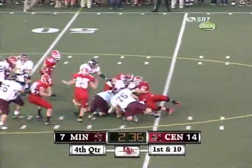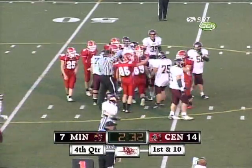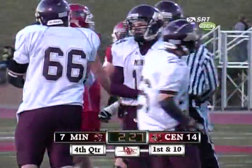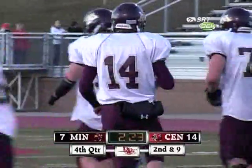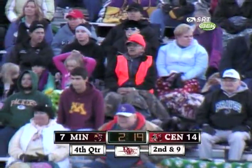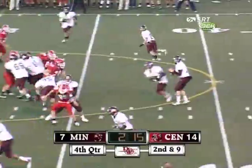Yanosko now trying to follow on a QB keeper on a design play that goes nowhere, and the clock will run down under 2.5 minutes. They're moving quick, but they're still mixing in the run a fair amount, which leads the clock to run. And I would say that's the right mix. Move quickly, but still keep your balanced offense.